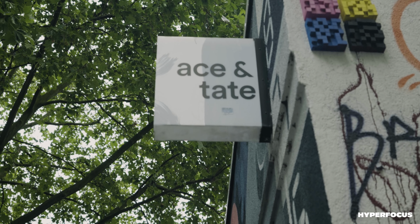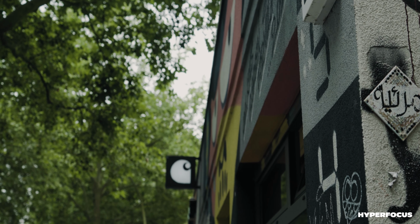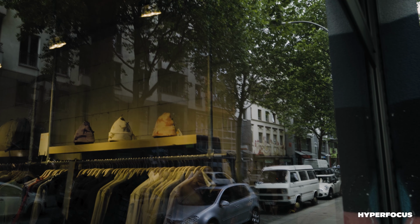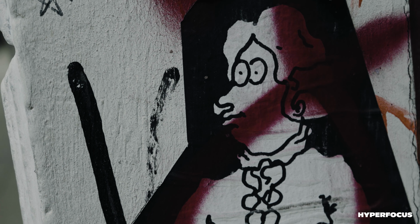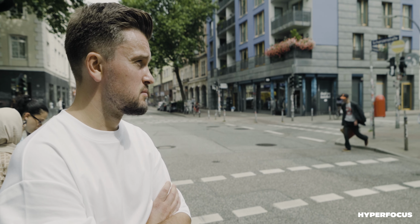So we're based in the Sternschanze in Hamburg. It's a pretty artsy, more alternative place. I think it really fits the studio really well. It's a really great place to be. It's very multicultural and really diverse. It's a bit more gritty than some of the places in Hamburg, but it's a really cool spot, and I think it's one that we really enjoy being in.